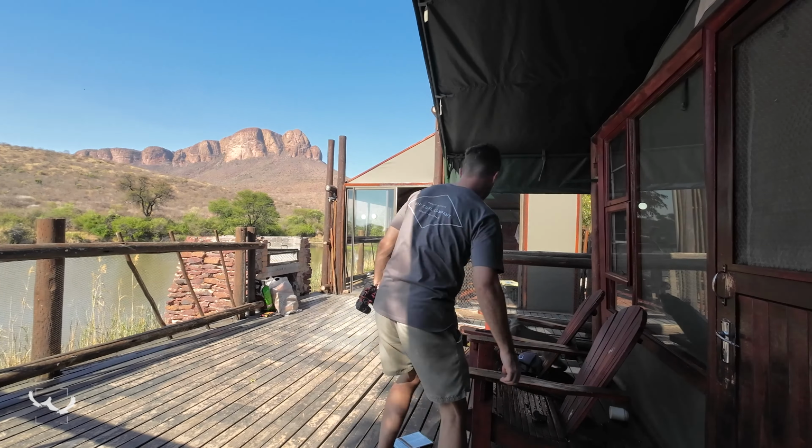Well, we've started the day on a promising note. We have some fresh lion tracks just on the road here. Looks like they lay down over there. As long as they stay on the road, it's good news for us. Will we get lucky? Either way, I'm excited.